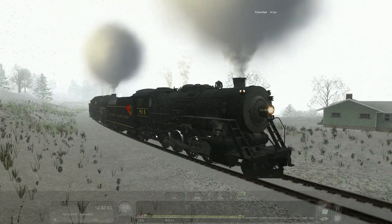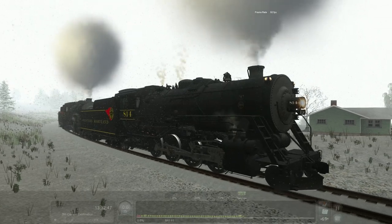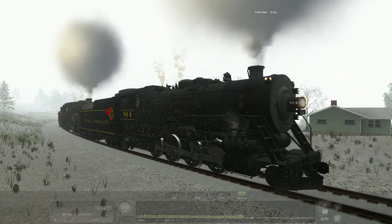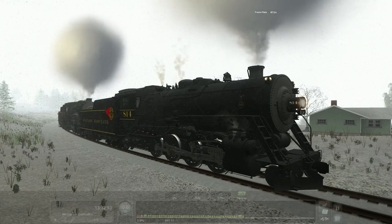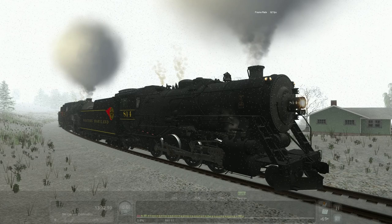All right, we'll link up with the first one here, and we'll see how they act in tandem as well. So, all right, full reverser, and of course you would probably use handbrakes in a situation like this, so I'm going to go ahead and give her a little bit of juice, and then let off the brakes.